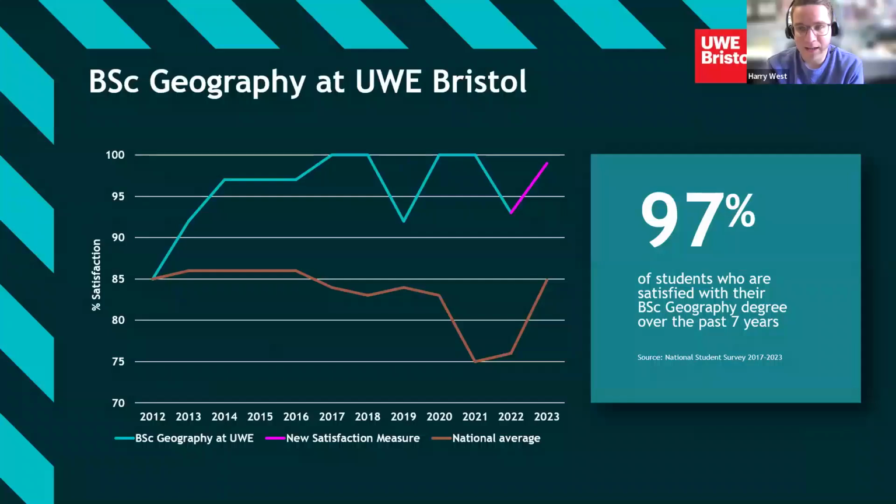So just like the BA course, the student satisfaction on our BSc Geography course is also very, very high. Over the past 7 years, we've had an average satisfaction score of 97%, which is very high in terms of the UWE average and all of the programs across the university, but also compared to the national average across the UK as well. So this is something we're very, very proud of, and something we feel really highlights the benefits of joining our BSc Geography course.